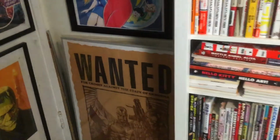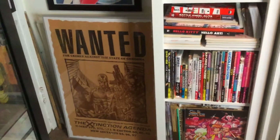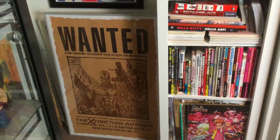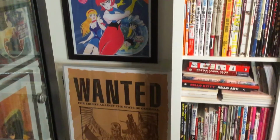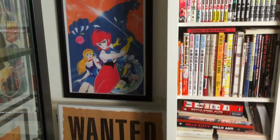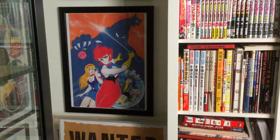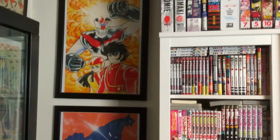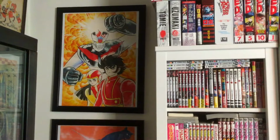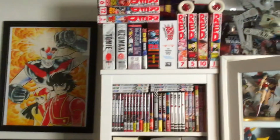I really love that. Then there's a Wanted poster here, illustrated by Jim Lee from the Extinction Agenda storyline, if you remember that. I really love this poster. I haven't put it up yet, but I have it framed. Then above that is a Cutie Honey poster from Go Nagai. This came in a set of several items like buttons, a t-shirt. Here is the Mazinga Z poster that came with it. There was also a Devilman poster, but I don't have that one up.